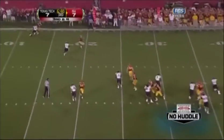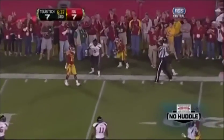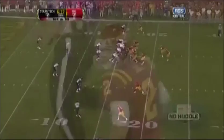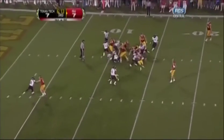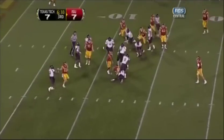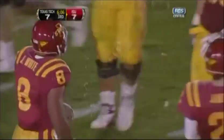Uh-oh. Jance gets rid of it. First down, Cyclones near the 15-yard line. Jarvis West. James White. Bounces off the would-be tackler, still on his feet, just shy of the 10-yard line. Will Smith, middle linebacker, drags him down.